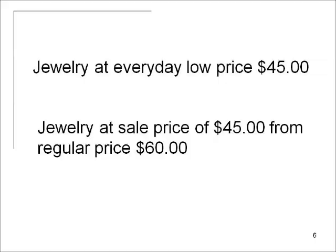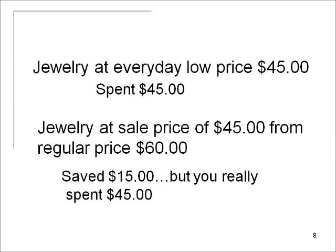Logically, consumers who spend $45 to buy jewelry, whether at a sales price or at the everyday low price, are still spending the same amount, $45. But that's not how consumers see it. Consumers see buying jewelry at the everyday low price of $45 as spending $45. They see buying jewelry at the sales price of $45 from its regular price of $60 as saving $15. $45 is not $45.